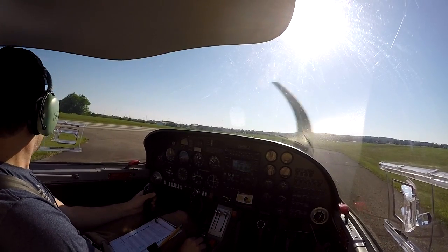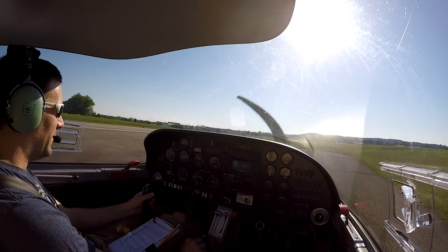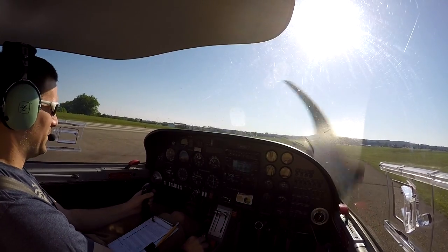Newark Heath, traffic, Diamond 4 Kilo Charlie's taking off runway 27, left closed traffic. Newark Heath.